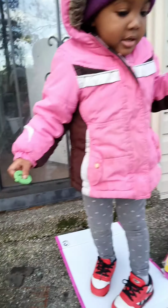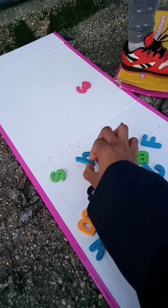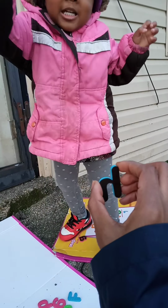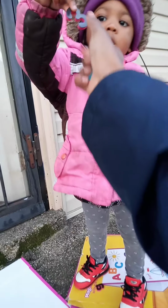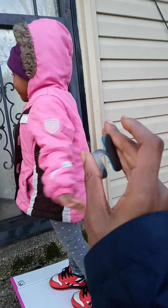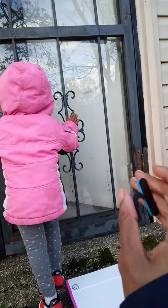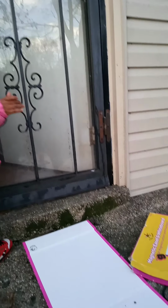Bunny hop. That's the H. H is for bunny hop. Hold on, let's find the H. Here, go to H right here. Look, H. Say bunny hop. That's the H. Say bunny hop. Look at the letter. Say bunny hop. Come here, Cakes.